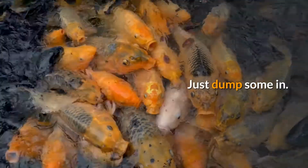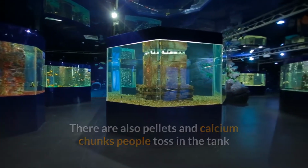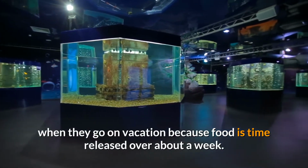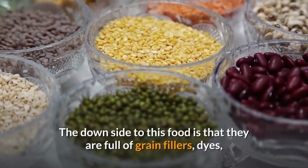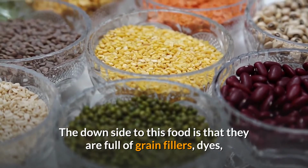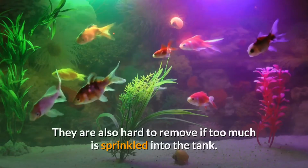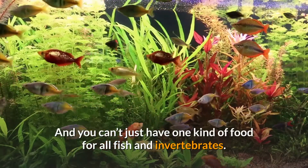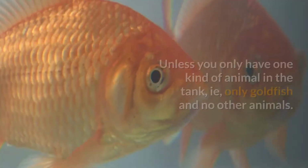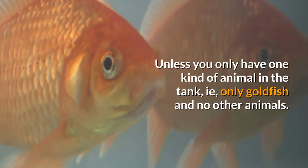Just dump some in. There are also pellets and calcium chunks people toss into the tank when they go on vacation because food is time released over about a week. The downside to this food is that they are full of grain fillers, dyes, preservatives, and low in fiber. They're also hard to remove if too much is sprinkled into the tank, and you can't just have one kind of food for all fish and invertebrates, unless you only have one kind of animal in the tank, say only goldfish and no other animals.